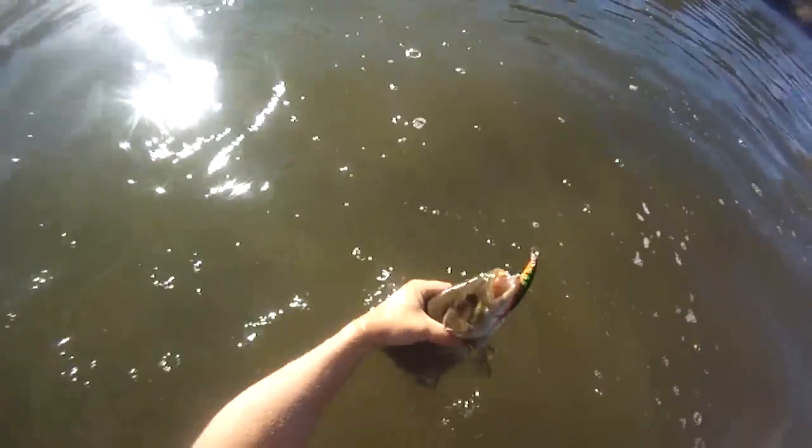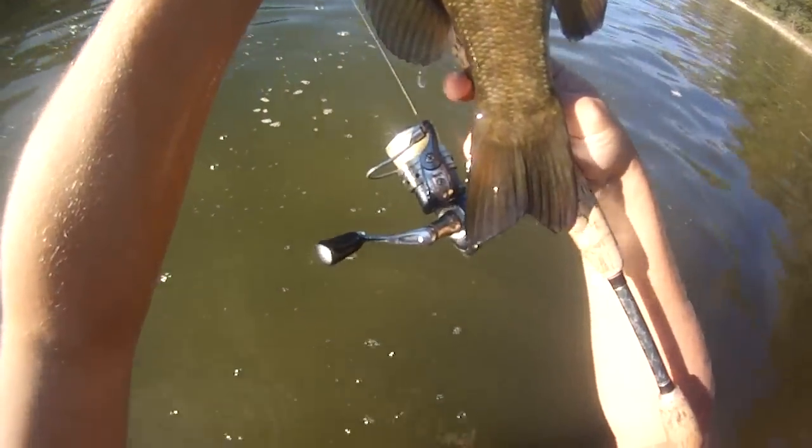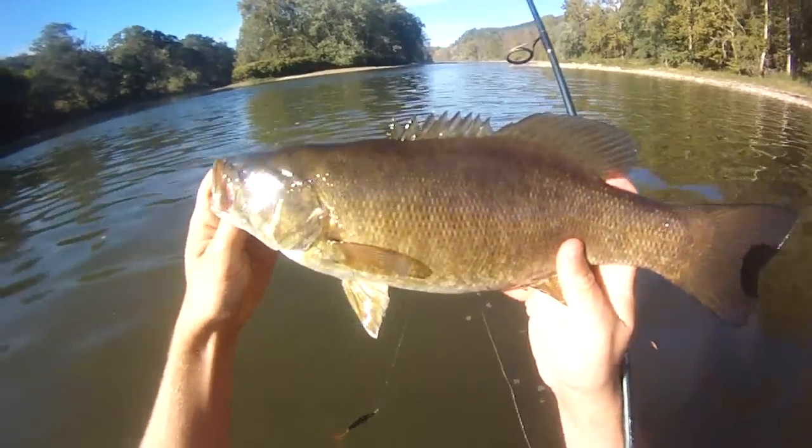Another one on the X-Rap. Hurry up, I'm running out of camera here. Another 16 or so, 15 and a half. Got all jammed up on the trebles there. He's like 15 and a half.